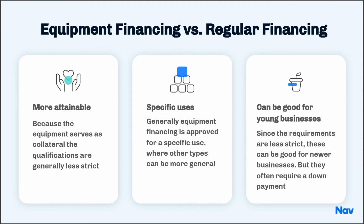Now, equipment financing is not a catch-all type of financing. It's for a specific use case. You're generally buying equipment, and the loan is approved for a specific use, where some of the other types of financing that are available to you are more flexible. The thing I like about equipment financing, and why I think it is a flexible way to borrow, is because if you need equipment in your business, you can use equipment financing to free up cash flow for other things. So instead of purchasing equipment with cash flow, you can use equipment financing and use that cash flow for other things that you can't borrow for.